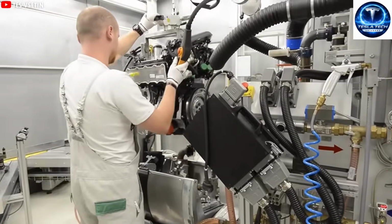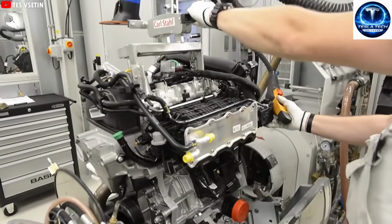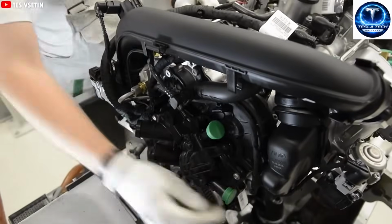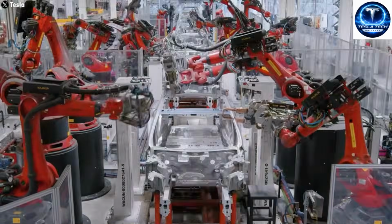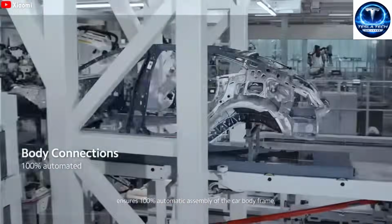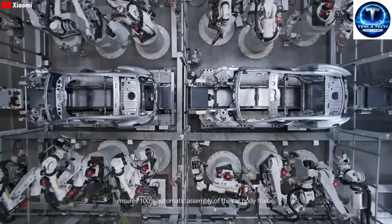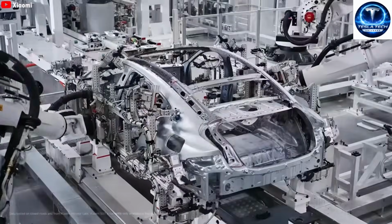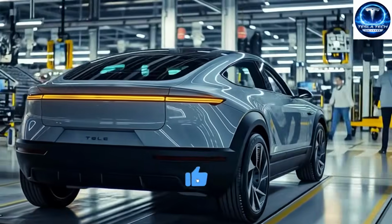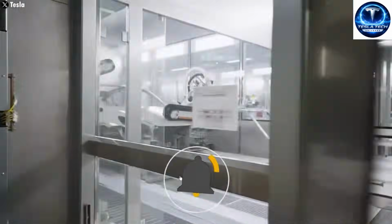Despite the Model 2's comparatively less powerful motor, its primary appeal lies in its affordability. This model is strategically targeted towards consumers seeking economical electric vehicle options, rather than high-performance features. The Model 2 represents a strategic response to the growing competition from affordable electric vehicles in the market. Its success is critical for sustaining Tesla's growth momentum amidst increasingly challenging sales conditions.